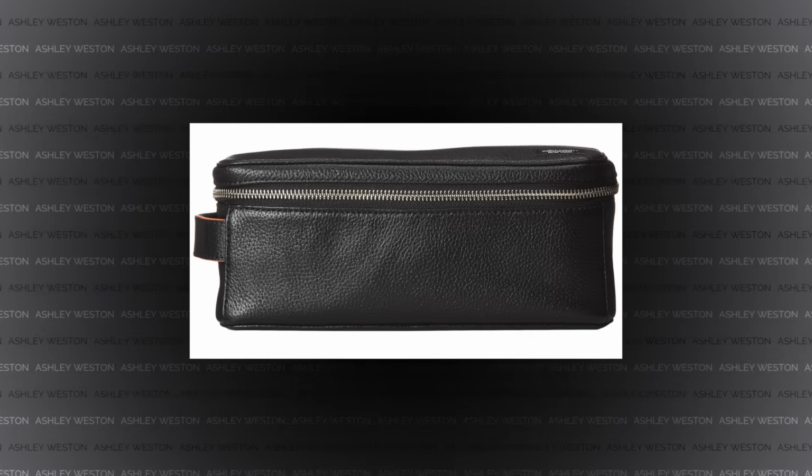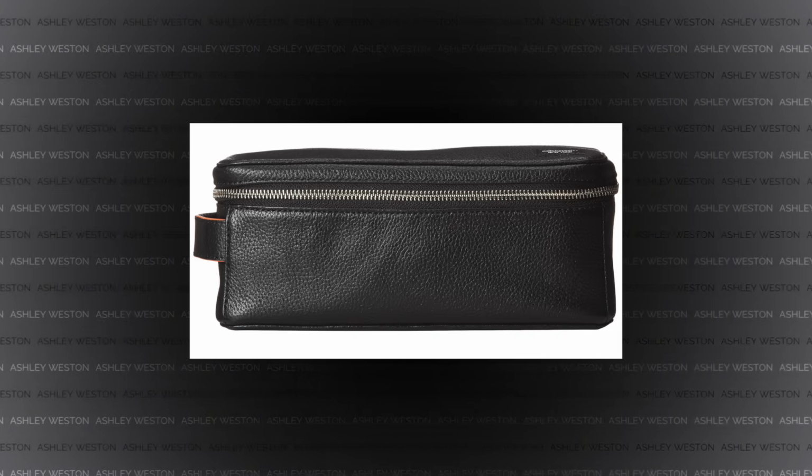All right, so let's get into the best Dopp kits that I've tested. So first up is this Spade Mason Leather Dopp kit. I borrowed this one from my client. It's about 2 years old, but it still looks just as new as the day I got it for him. What I really love about it is the simple, clean design. Also, the leather is super durable.